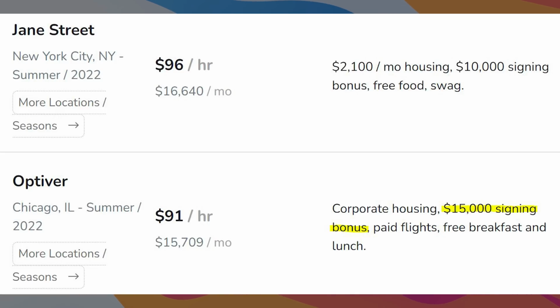If you get a 15K sign-in bonus for your internship and you make about $100 an hour, so about $16,000 a month, and you get corporate housing, free breakfast, free lunch, and free flights, you might not really care about other things. If you don't have any expenses and you don't care about aspirational travel stuff, then I can see why credit cards might feel pointless. Would I sign up for the card solely for the design? No, because that doesn't make sense to me, but there is a demo out there.